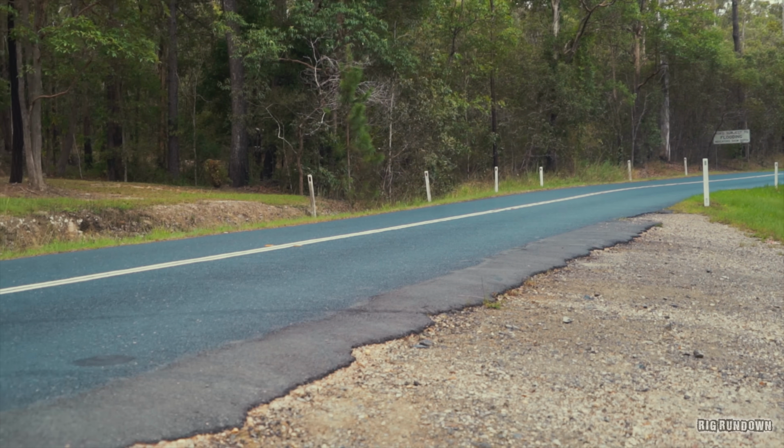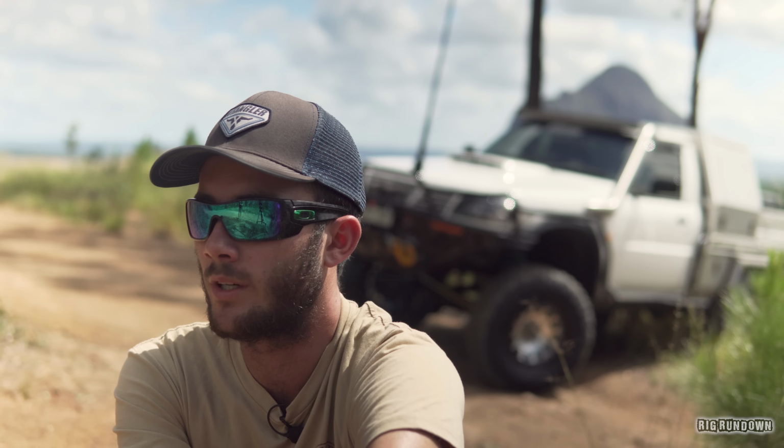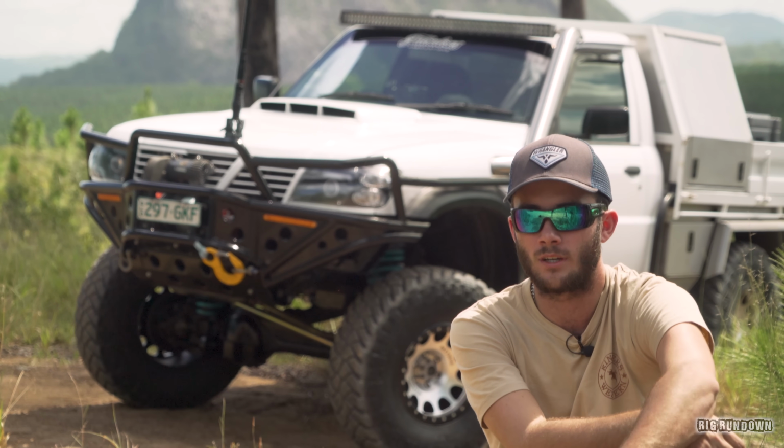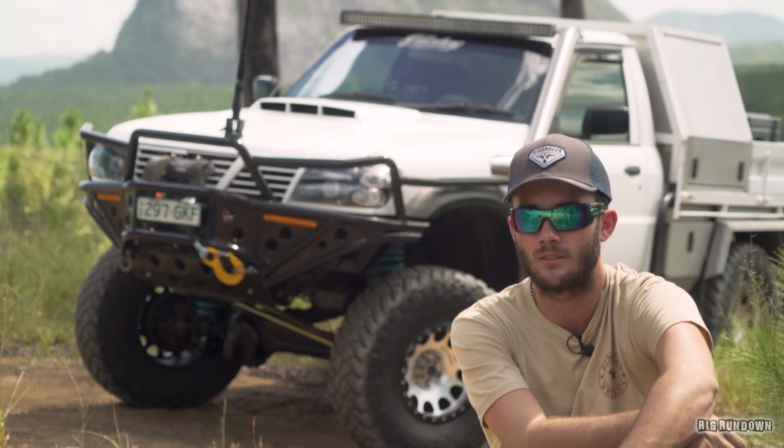My ideal campsite would probably be up the beach somewhere, a nice little secluded spot, just sitting around a campfire with the mates, having a nice chill afternoon, having a few beers, and yeah, nice weather.